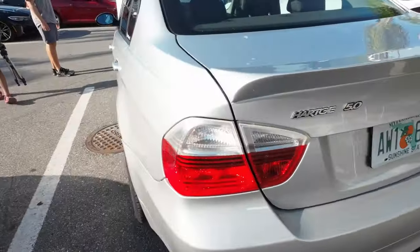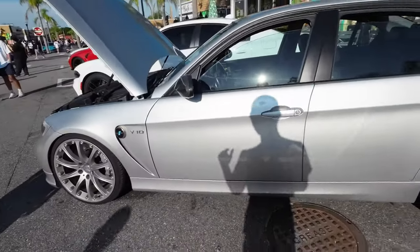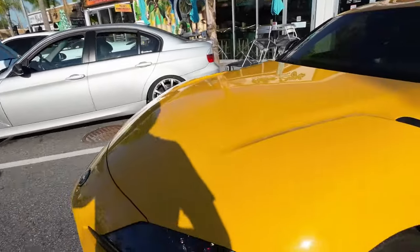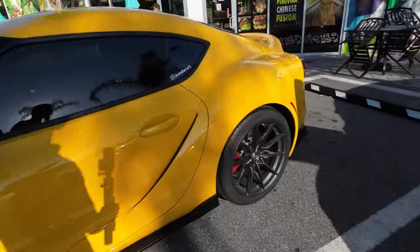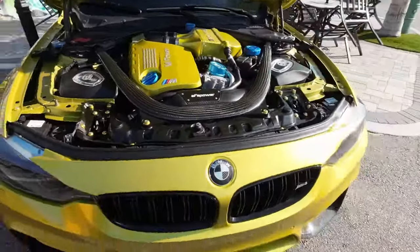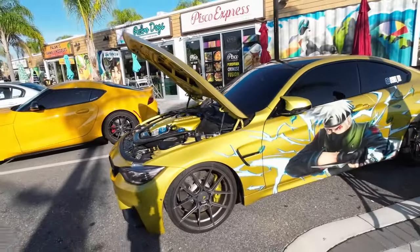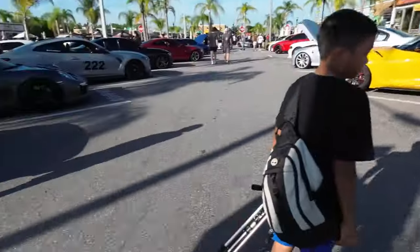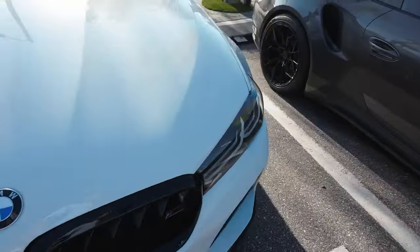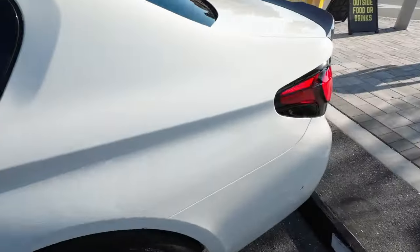Between the LFA and the E60 M5, I think they're really pretty close. Other than that, the Carrera GT is also a rival in engine sound. Toyota Supra Mark V. Let me see, what is this one? F82 M4, another one. Aftermarket intake. I think that's a strut tower brace. I don't know my M5 generations, but this one is nice. Tell me in the comments, what do you think about the new M5? Is it too heavy to be an M car?